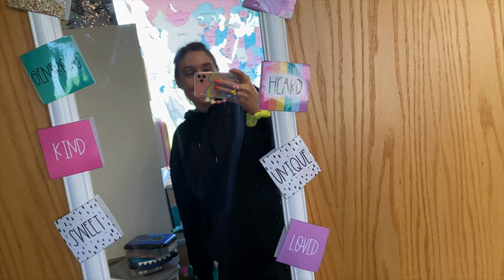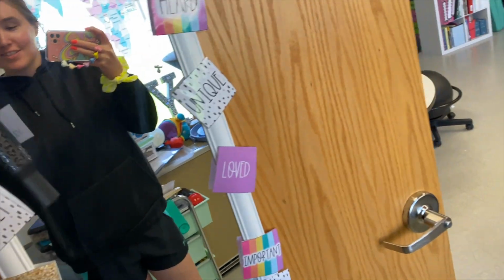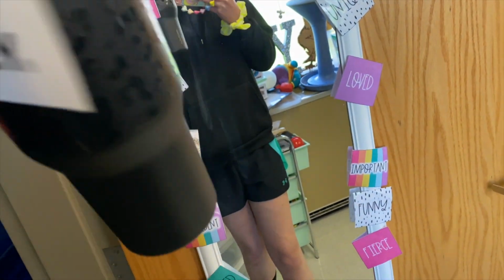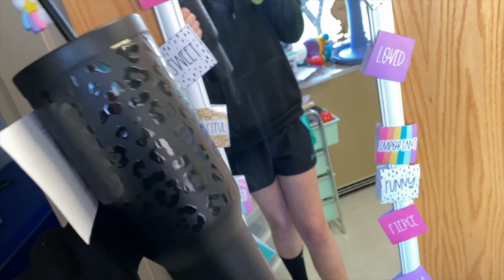Hi friends, and welcome back to another outfit of the day. It's a strange one because today is dressed like a student day and the students dress like us. So starting off with my very realistic Stanley. It's a Hydro Peak. I love my Hydro Peaks actually. I have this in white and I have it in purple.